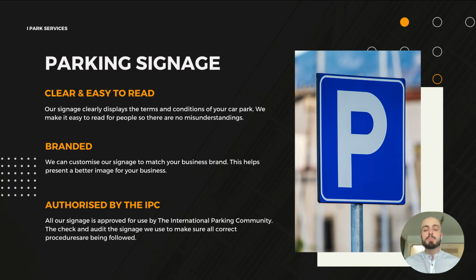To carry out pay and display or parking enforcement, you'll need good parking signage. We provide clear and easy to read parking signage. They'll display all of the terms and conditions on your car park and instructions on how to pay. They can be fully branded to match your brand as well, to keep in line with your business branding. And they're authorised by the IPC, the International Parking Community. This is the governing body for parking operators, and we audit all the signs with them.